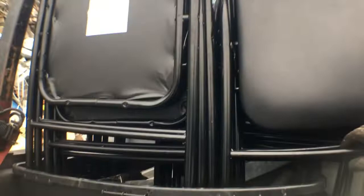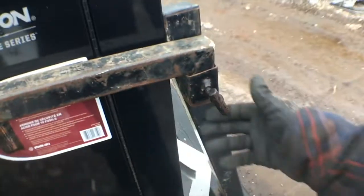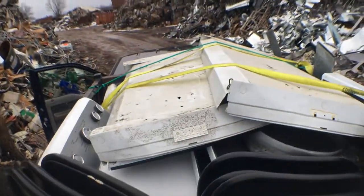A bunch of these chairs. This thing has been getting so hard to undo. Can never get it undone. So all of these chairs I've had for a while. I don't want to keep them till spring, so I figured I'll just throw them in the shred.